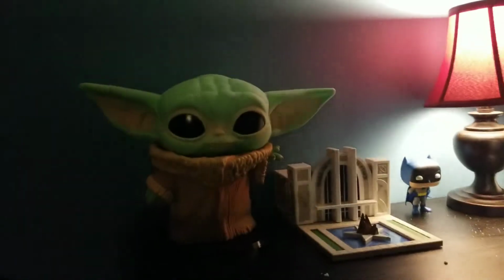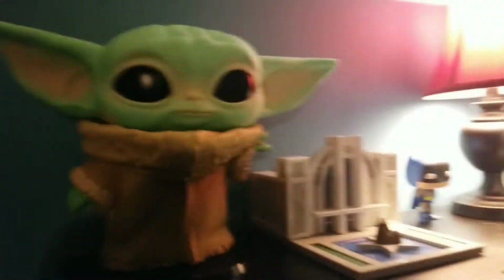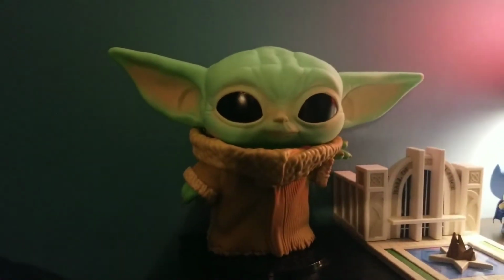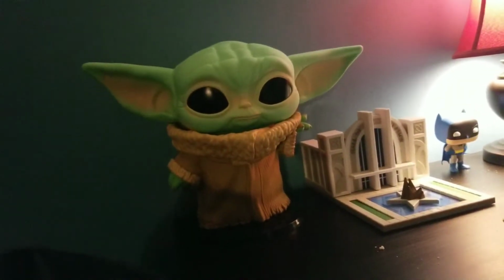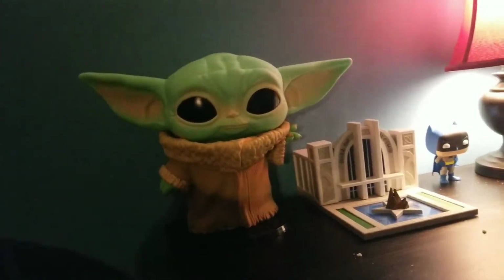So right here, this is a common 10-inch Baby Yoda. Some of these 10-inch pops are actually exclusive, but this one's just a common 10-inch Baby Yoda. I pre-ordered this one off Amazon. Really like this one. Bear in mind, though, the lighting here makes it come across greener on the camera than it actually is. It's not as green as it's coming across here.